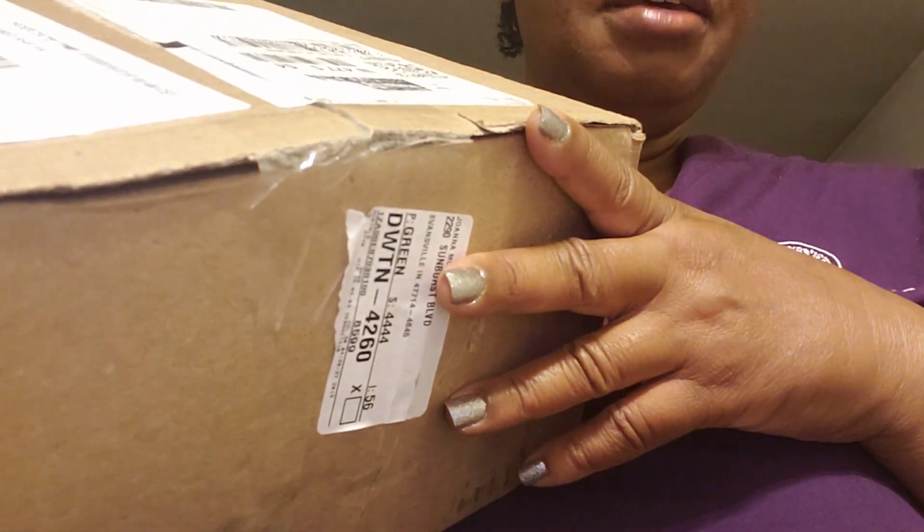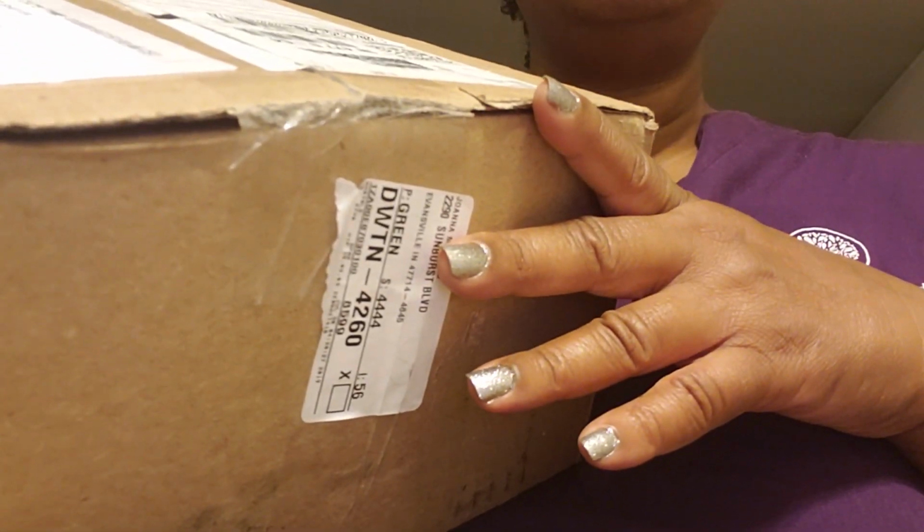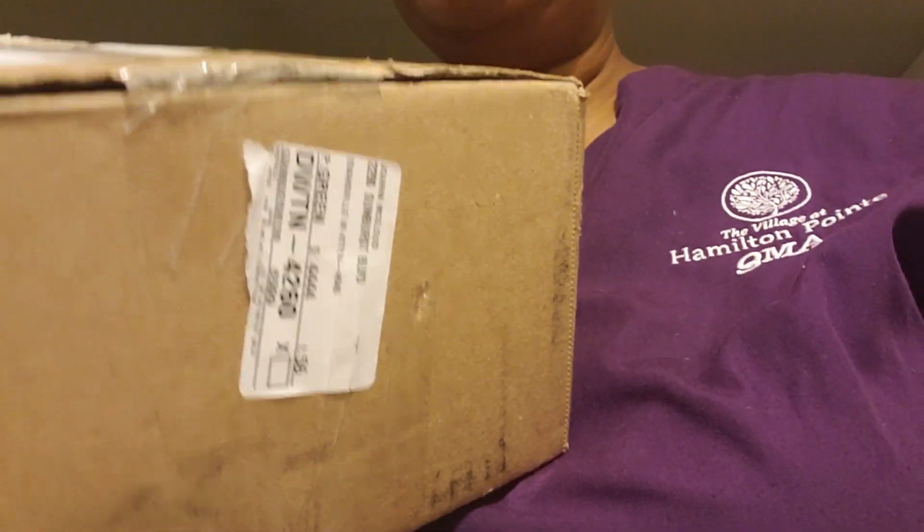This should be my OPI Scotland collection polish. I didn't get all of the colors, but I did get some. And I'm going to be opening this up also on camera to ensure that there's no damage.